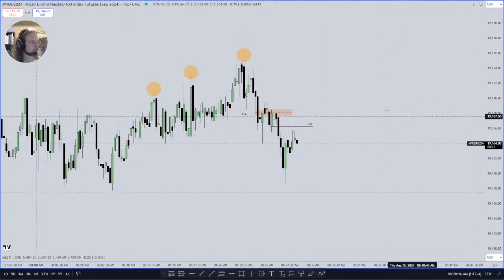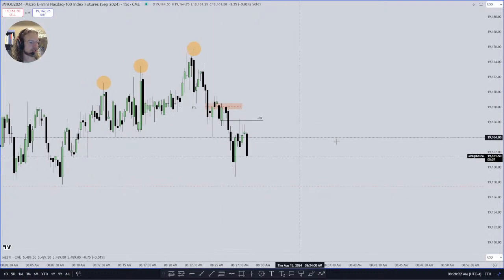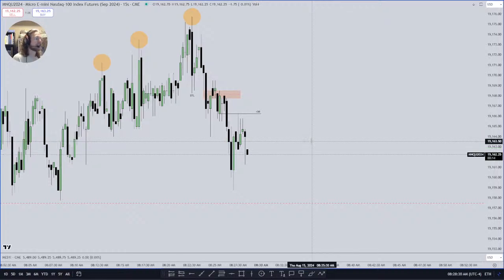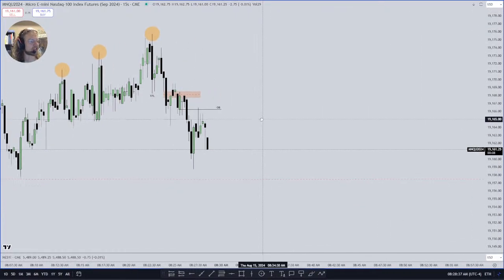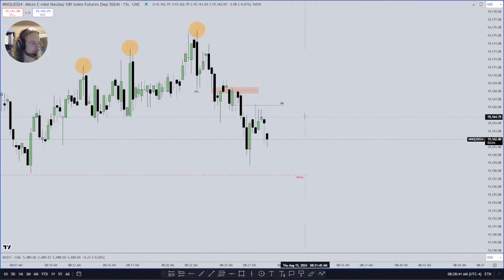Again, we don't want the price to trade above this up closed green candle because the idea is basically it's bearish order flow, meaning that if we are expecting price to move lower, we don't want price to move above an up close candle, which otherwise acts like a bearish order block. This is what I marked here.